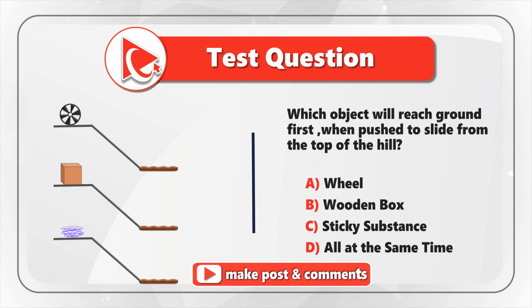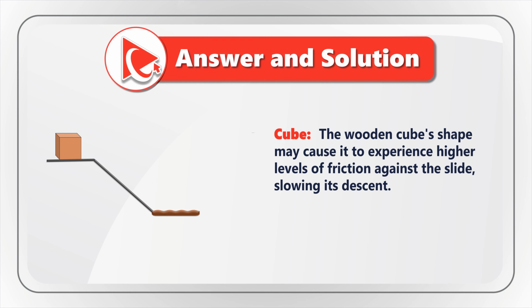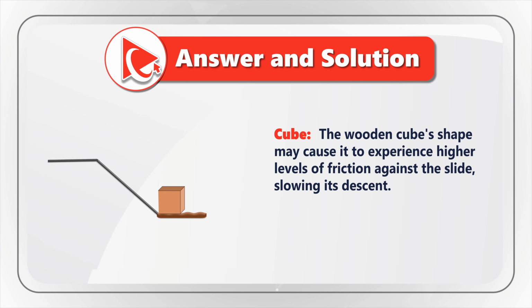To determine the answer, let's look at each object individually. This will help us decide all the considerations related to their sliding from the top of the hill down to the ground. Let's start with the cube. Cube's shape may cause it to experience high levels of friction against the slide, slowing its descent.